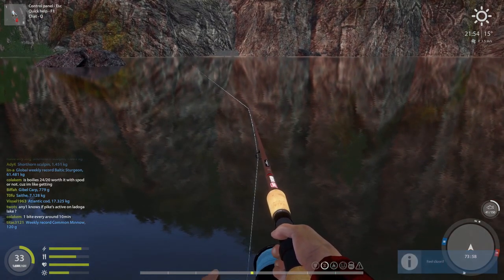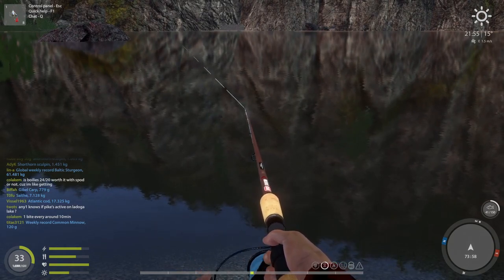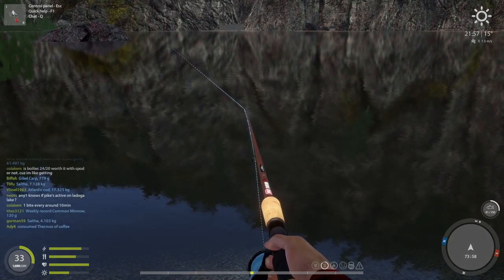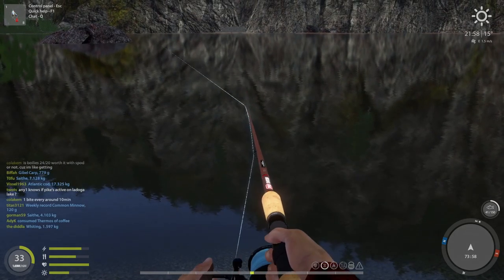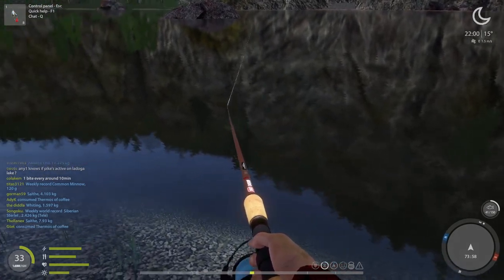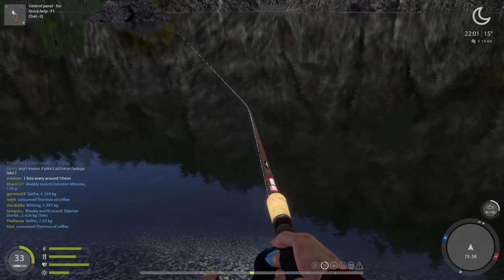All right, a couple more casts here, and I think they're going to stop biting. You can catch them during the night, but the bite rate goes down by like 90%, and it's not worth it. You'd have better luck just feeding. All right, it's a moon symbol. Oh, don't. No. No.